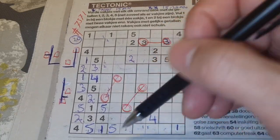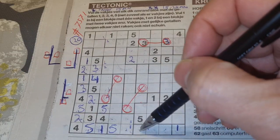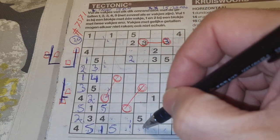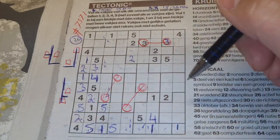This box can be a 1, so the 1 could be here, could be there. Now we have a double 1 there. That means that this box can't be a 1 anymore. If I place a 1 here, I cannot fill any 1 in one of those 2 boxes. So not the solution, place the 1 there. The only place left for the 1 should be here.